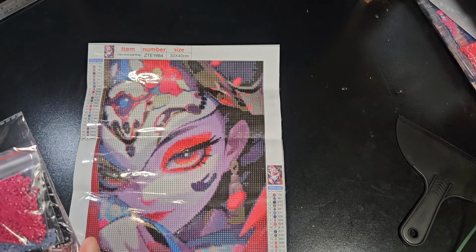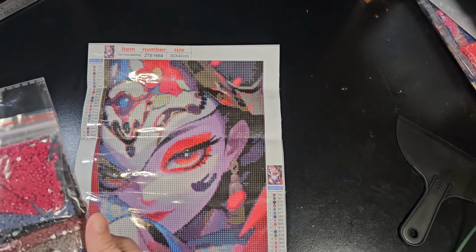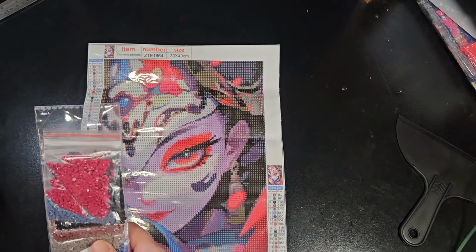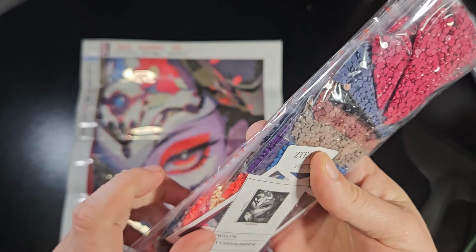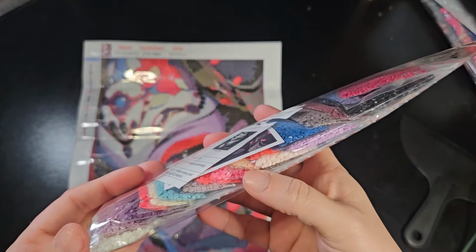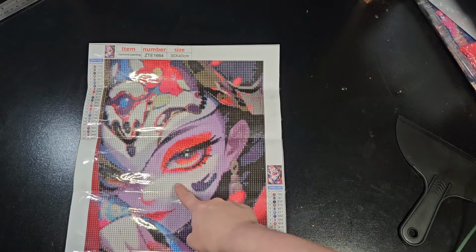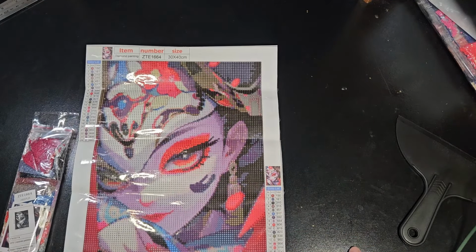So 1, 2, 3, 4, 5, 6, 7. Maybe that purple. So that skin might be very purple. Yeah, that might be the 8 there. And then I'm guessing these are going to be the lighter, so it's going to be purple and white. She definitely has some interesting shadowing going on with her.